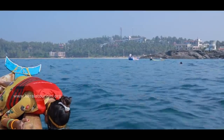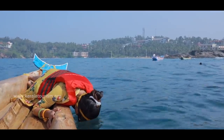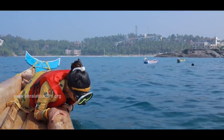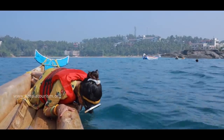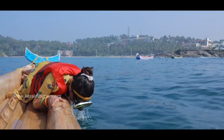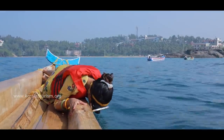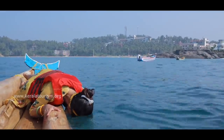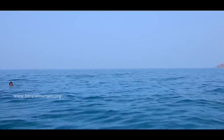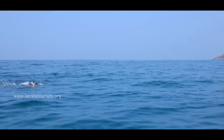Hello. I really can't explain this because it's just a beautiful view from here. And imagine when you go underwater. From here itself we can see the rock bed and the fishes and the seaweeds. And I drank a little bit of salt water too, but that's fine. This is totally worth it. There goes our Ibrahim Chetan. He has left me all alone on the Katamaram and he is having a good swim in the sea.